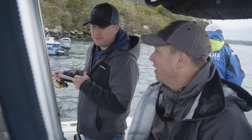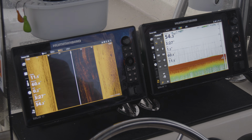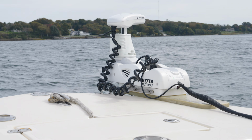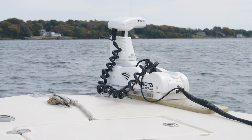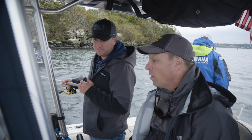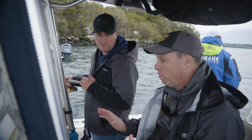The biggest thing I see is the clarity. Like you're saying, you can see the images a lot better than some of the gear that I was running before. Up on the bow, you have an Ulterra. That was part of your boat makeover. Yours is a 36 volt, 112 pound thrust, 72-inch motor. So perfect for your boat.